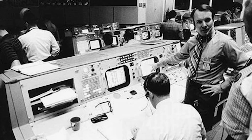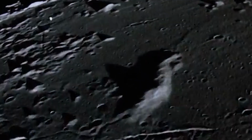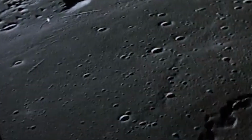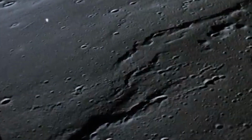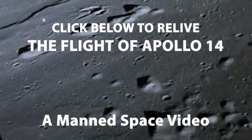This is Apollo Control, 82 hours, 55 minutes ground elapsed time, about 52 seconds away from acquisition of signal here as Apollo 14 comes around the moon on its first lunar orbit. Go ahead, 14. Okay, Farrell, we had an extremely fine burn and turned the point as follows.